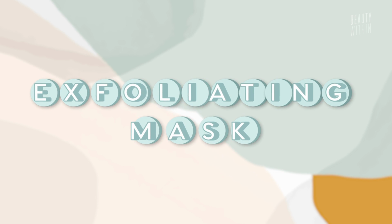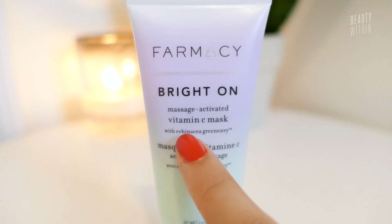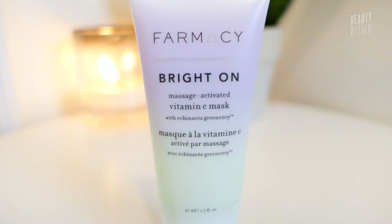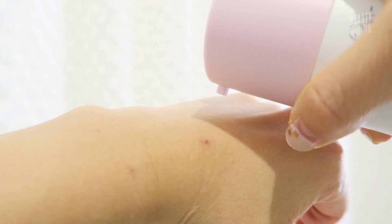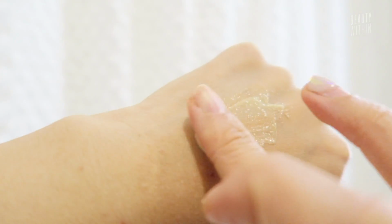Next, we have exfoliating masks. So exfoliating masks are like any other mask, just that they have exfoliating acids and properties, chemical exfoliants. So it's not really a texture category like gel or cream. It can be any, it's just the ingredients. Yeah, so for example, the pharmacy mask is a clay mask. There's kaolin clay, but there's also AHA. And then the Tata Harper is a resurfacing mask, and this is more in a gel-ish texture. And then the Baby Sakura is also similarly in more of a liquidy, gel-ish consistency, not creamy.